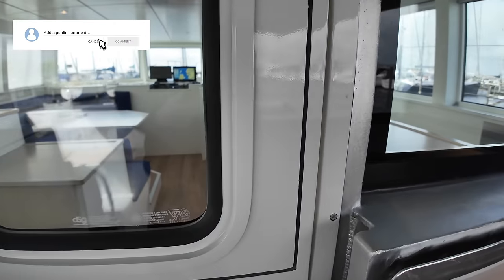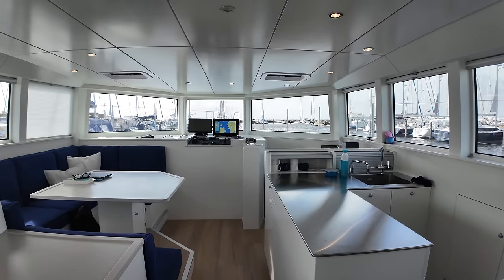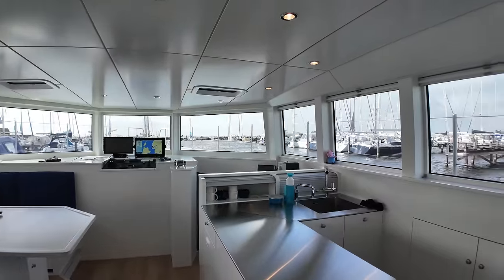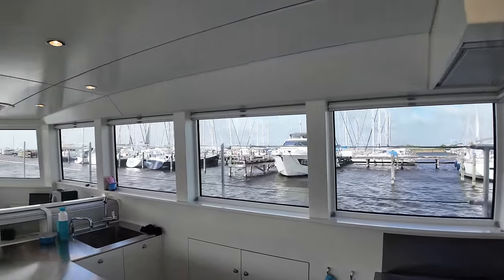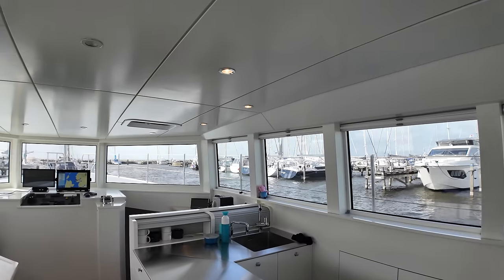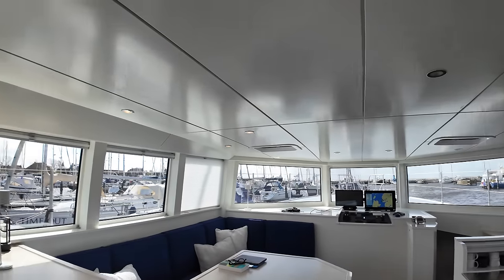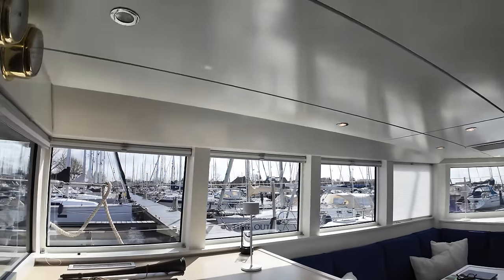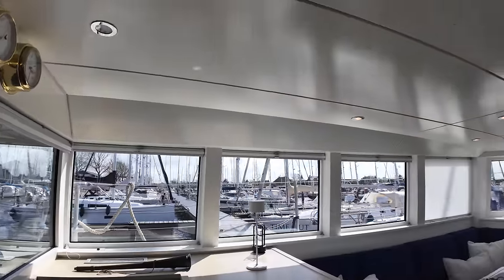Open this up, look, still got the wrapping on that. As I say, the boat is in the middle of being commissioned, so we're really lucky to get on board and see her at this stage. One of the first things you'll notice is just how quiet it is in here. I mean, the wind out there is absolutely howling. The noise of the wind hitting the rigging out there really is something. But in here, you can't hear anything at all.